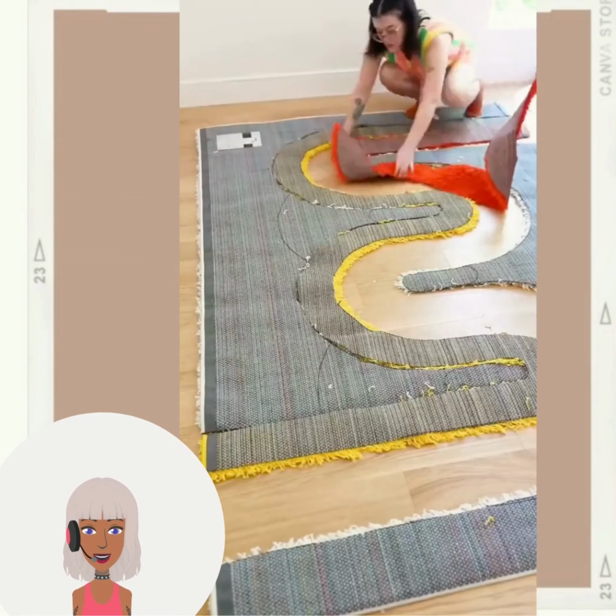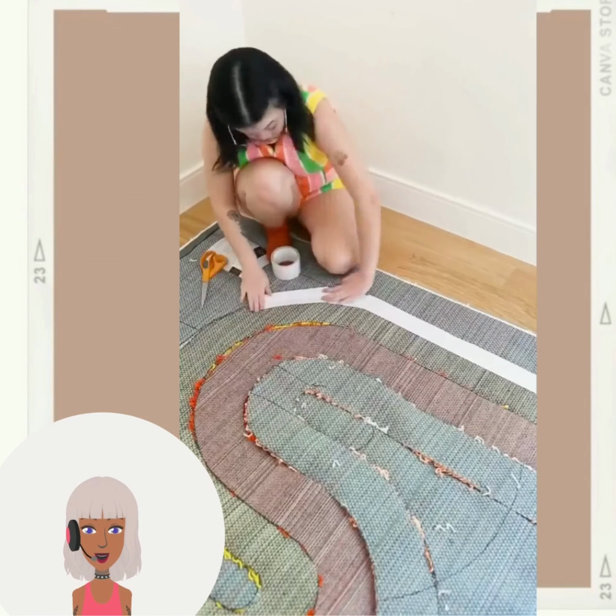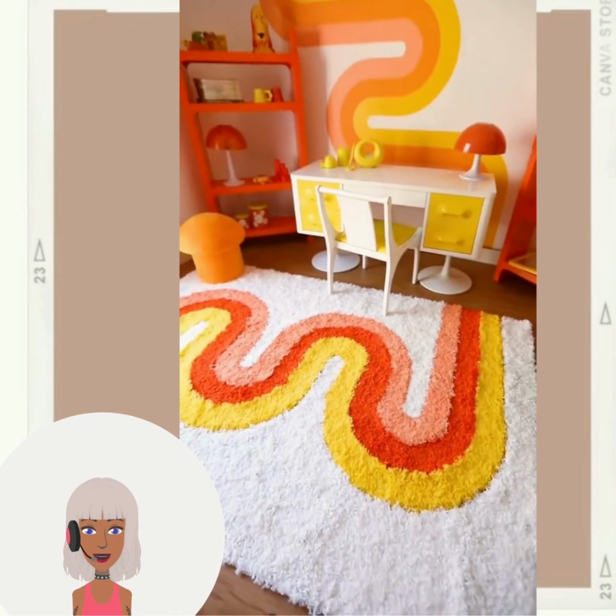Okay, someone's cutting some shapes out of the carpet. Or the rug, whatever you want to call it. Oh, it matches the wall. That's cute and fun. Wow.